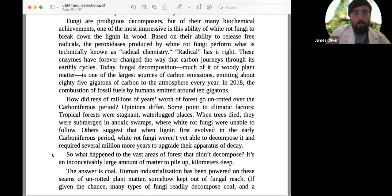So what happened to the vast areas of forests that didn't decompose? It's an inconceivably large amount of matter to pile up, kilometers deep. The answer is coal. Human industrialization has been powered on these seams of unrotted plant matter, somehow kept out of fungal reach.